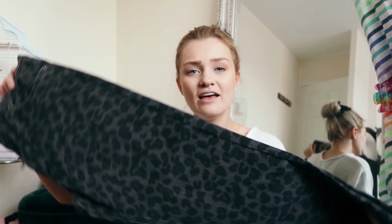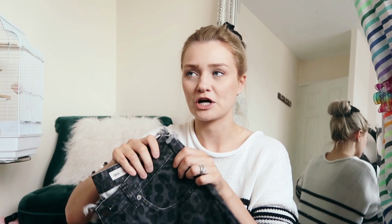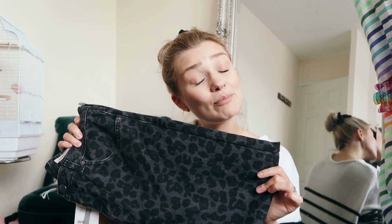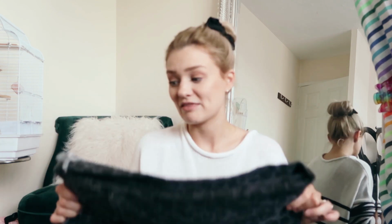So I really, really like these, and I think they look so cute with a little grey t-shirt tucked in, a little white t-shirt tucked in, just a really casual vibe, but something a little bit different for my wardrobe, because as many pairs of denim that I have, I don't have any leopard print ones. So yeah, I really like those, and I can't remember how much they were. They were £35 and I got a waist 30, leg 32. So let's give them a go.